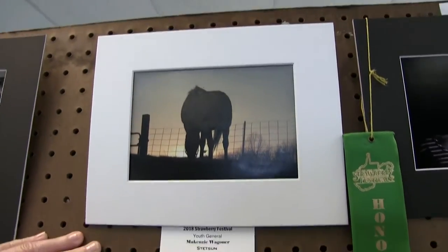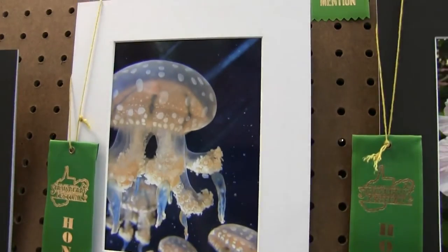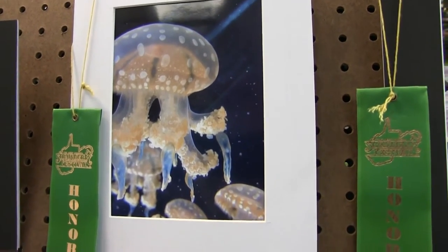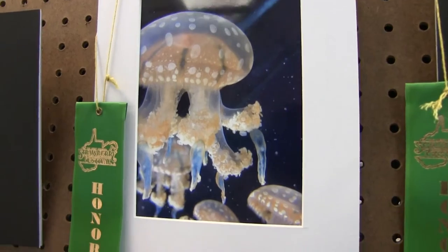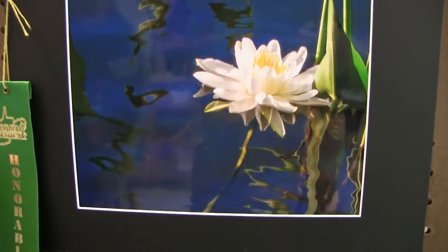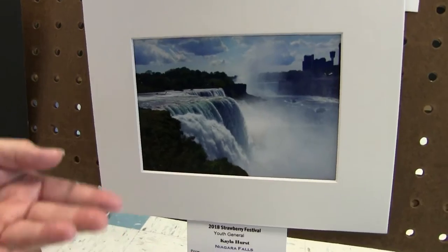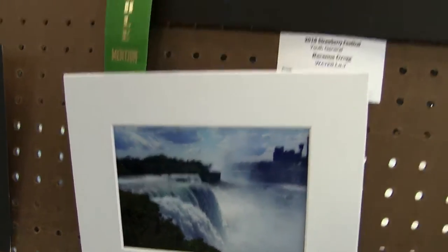Up here is a horse, a Stetson by Mackenzie Wagner. It's not for sale. Here's an honorable mention by Alex Brannon, Floating in the Deep. It's been sold. It was $10. Here's another honorable mention, Rakana Grog, a Water Lily, $20. And this one is Kayla Hurst in Niagara Falls. It is not for sale.